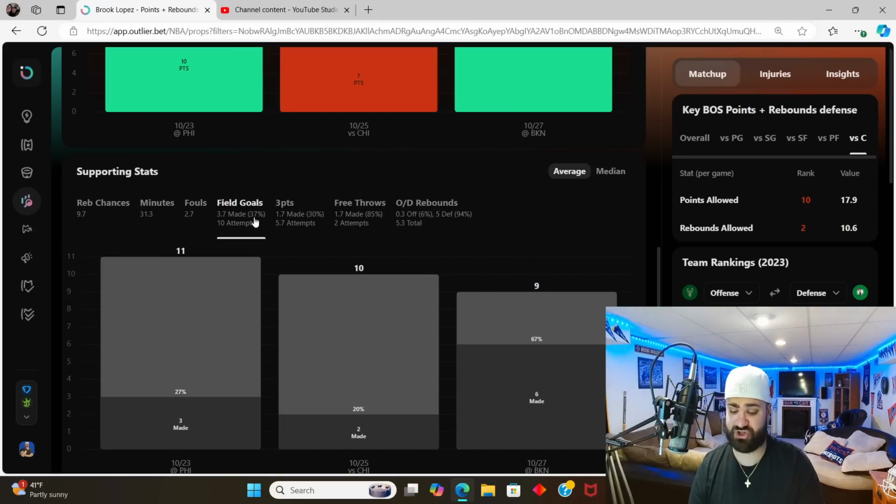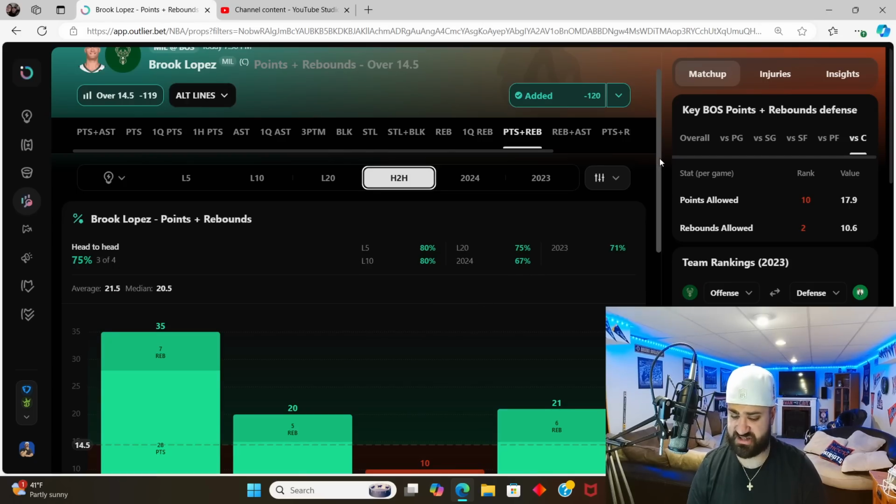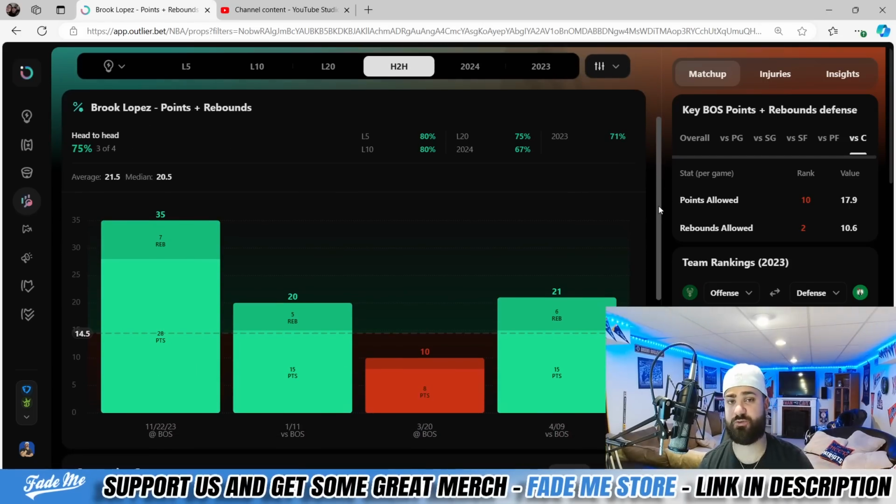The problem right now, he's only shooting 37% from the field. So that will improve as the season goes along, I'm pretty sure. You're going to see him continue to take that high volume of shots, but you're also going to see that percentage hopefully go up in the coming weeks. The head-to-head data is also very solid on this prop. You see 3 of his last 4 meetings with the Boston Celtics, all dating back to last season.